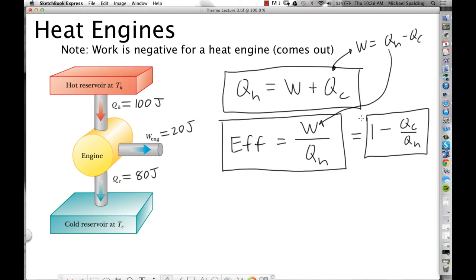You can figure out the efficiency by taking the work done and dividing by the heat energy that was provided to the engine from the hot reservoir.